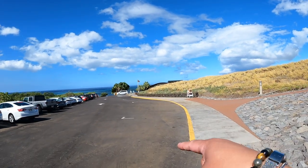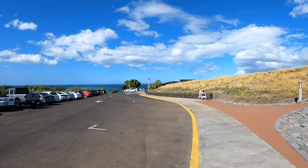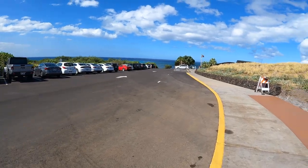Okay, is this considered RV parking? Very well, could be. It wouldn't quite fit WandA. There's two spaces.